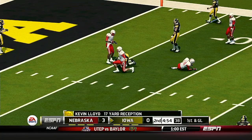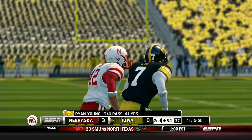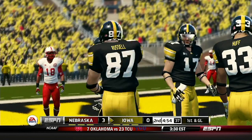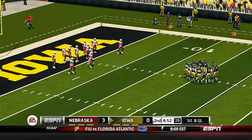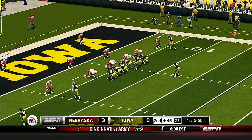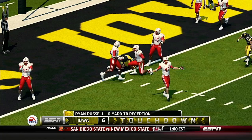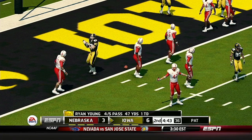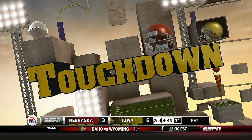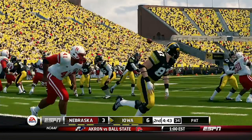Big play there, and now they're looking at first and goal. Goal from the five. They're knocking on the door. Looks middle. Tight end. Touchdown. You know, this entire group functioned so well as a unit, and you saw it on that touchdown. Very good team effort.